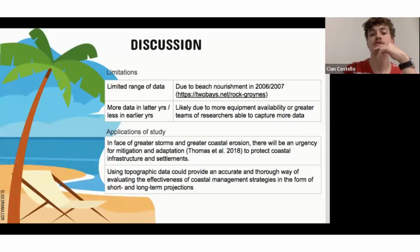Now, the limitations of the study are the limited range of data because of the beach nourishment plan I mentioned at the beginning, and that invalidating all the data beforehand because it doesn't match the rest, as well as the data being more precise and more data points in the latter years because of more equipment availability, I reckon, and greater teams of researchers who are able to capture more data.